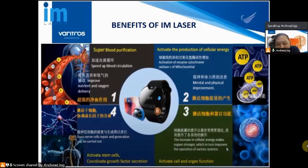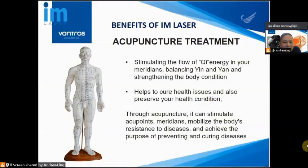And number three, the benefit of using IM laser is that it will also help to activate your cell and organ function. And of course, it also activates your stem cells as well. So these are the benefits. If you talk about IM laser, not only the cold laser will help you. The acupuncture treatment in the cold laser will help you as well. What does acupuncture usually do? It helps to stimulate the flow of qi energy in your meridians, balancing the yin and yang and strengthening the body condition. Acupuncture treatment is very well known not only for helping to cure your health issues, but it also helps to preserve your health condition as well.